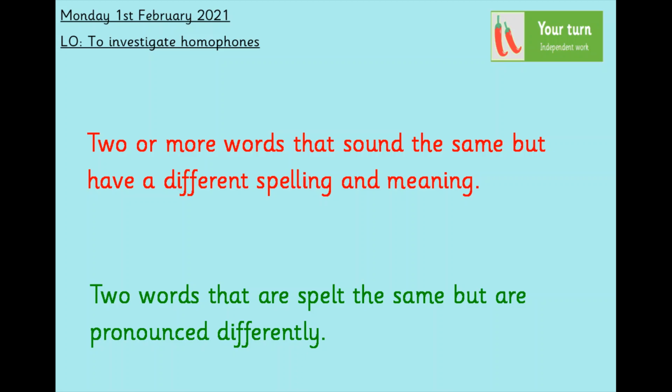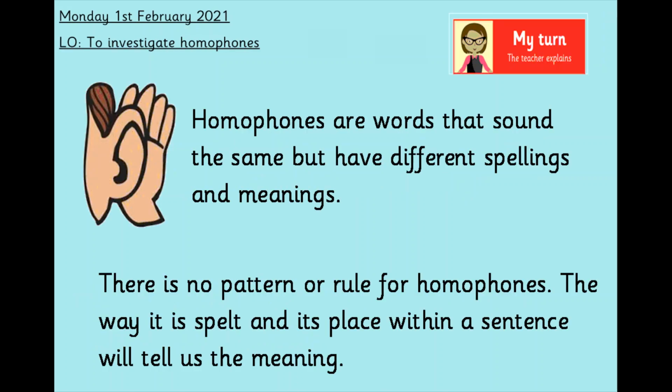The words that we've just looked at together, through and threw, are homophones. So now that we've looked at those, can you find the correct definition of a homophone? Is it two or more words that sound the same but have a different spelling and meaning? Or is it two words that are spelt the same but are pronounced differently? That's right, Year 4. Homophones are words that sound the same but have different spellings and meanings. So through and threw sound the same, but they had different spellings and they meant different things. Unfortunately, there's no pattern or rule for homophones. The way it is spelt and its place within a sentence will tell us the meaning.